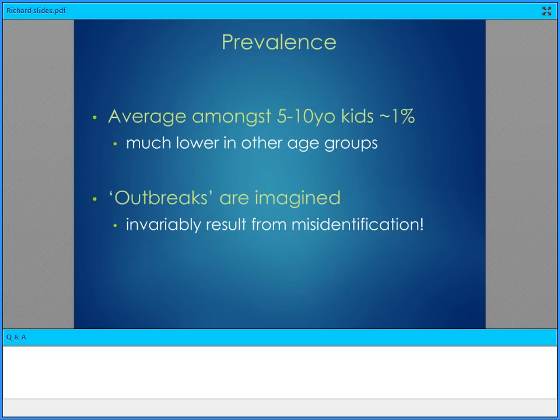The true prevalence of head louse infestations amongst 5 to 10-year-old children is about 1%. That's about 1 infested kid in every 4 to 5 classrooms. Occasionally, prevalence will be greater, but often it is lower.